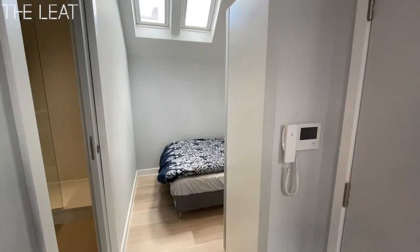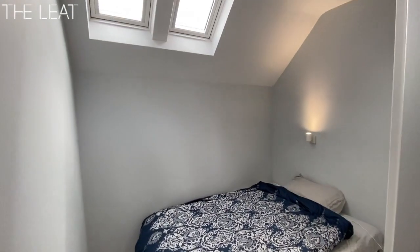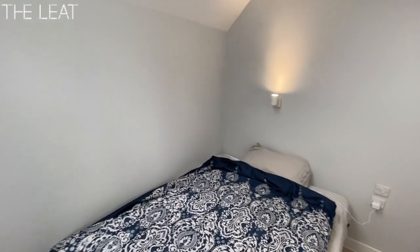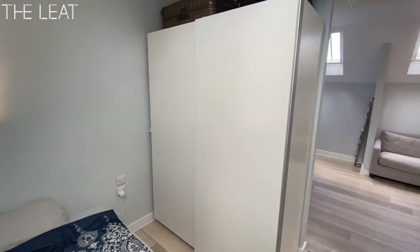The sleeping zone is just through here. Whilst these are studio apartments, the sleeping area is completely separate. Again, nice Velux windows, double beds in all of the apartments. And just to the right here, you can see that there's a fully fitted wardrobe which gives plenty of space for storage.